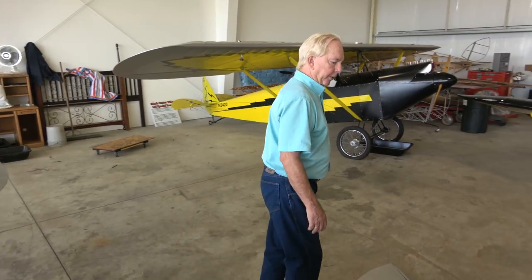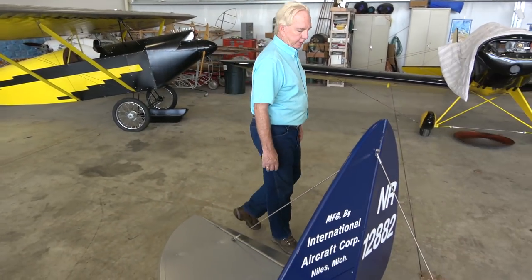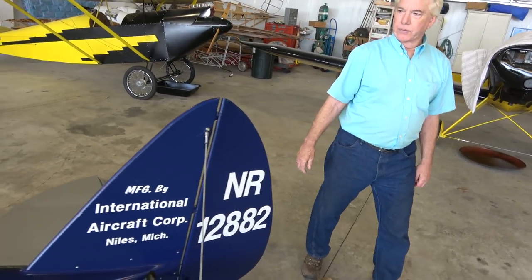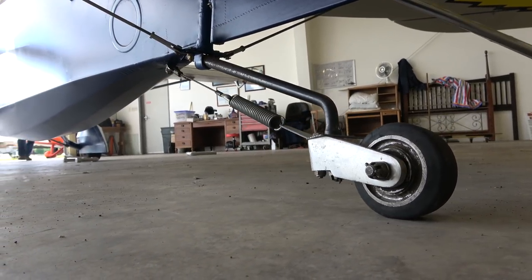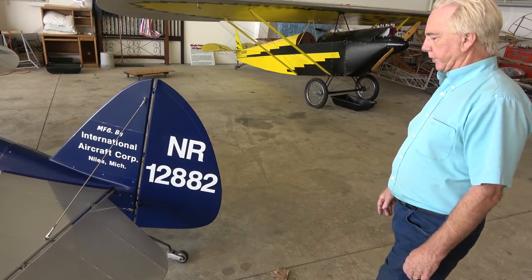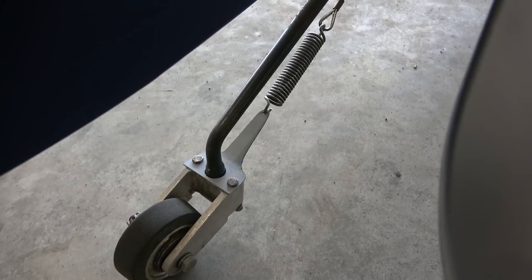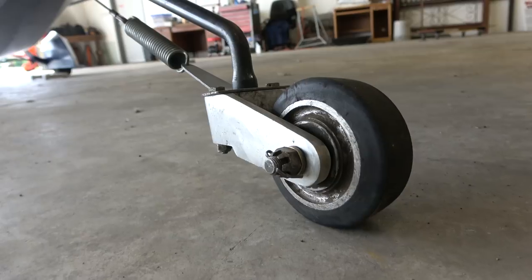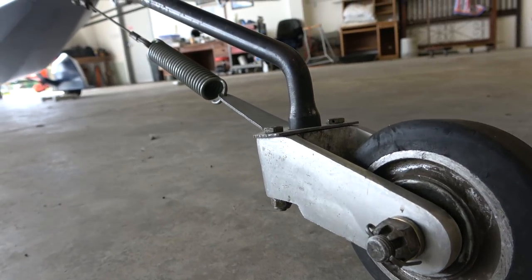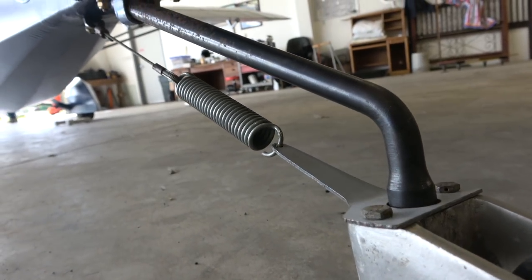This airplane originally had a tail skid on it, and in the course of taxiing around, I figured out that wasn't going to work, so I put on this pig-type tail wheel and built a centering spring to keep the tail wheel centered when I touch it down. Again, it's very sensitive on takeoff, and so keeping it straight is a primary concern.